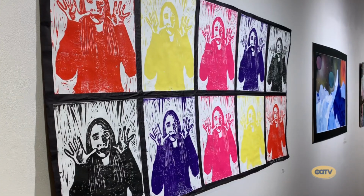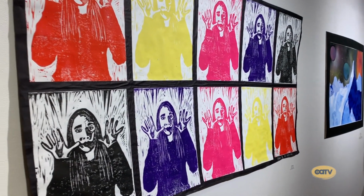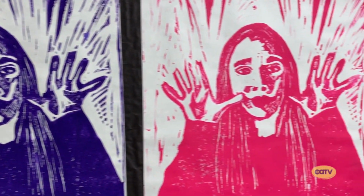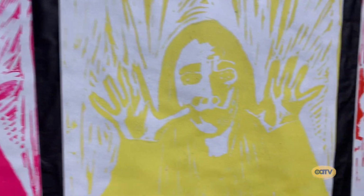I'm Chloe. I go to Woodstock Union High School, and my piece is titled Friend in Color. It's a linoleum print, and it's a portrait of her. I did it as my midterm project, and it was the first time I've ever done a linoleum print. I do a lot of portraits, but I always use charcoal, so I wanted to do something different for this one. So I did the print, and I painted it multiple colors and then put them in an order.